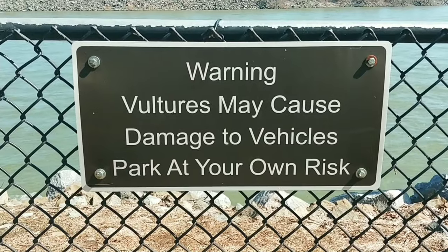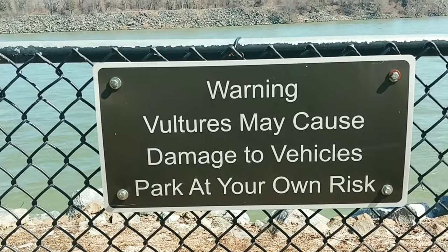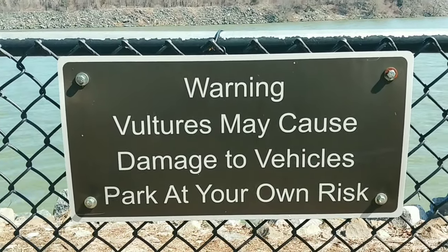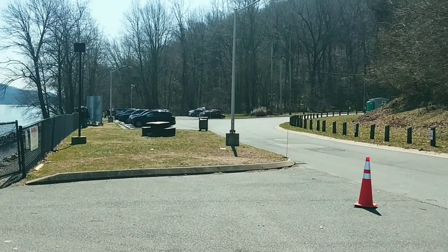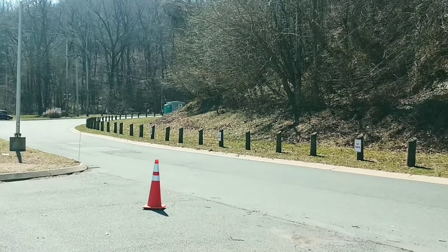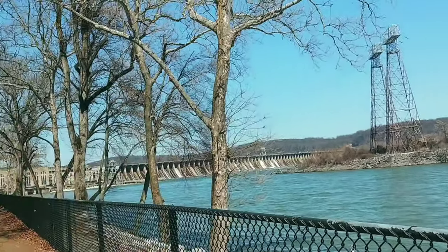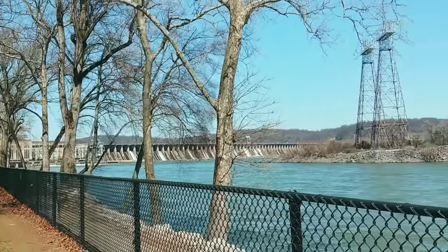So there are vultures up around here, and look, there's a sign that even says, vultures may cause damage to vehicles, park at your own risk. And I did park down there, and I did see some vultures on the corner over here. I'll have to see if they're still there when I walk back. But they were in a massive group hanging out on this pretty day.